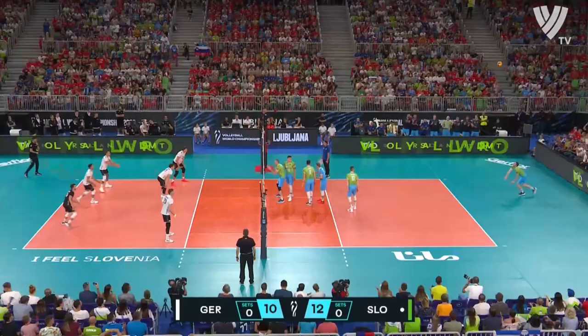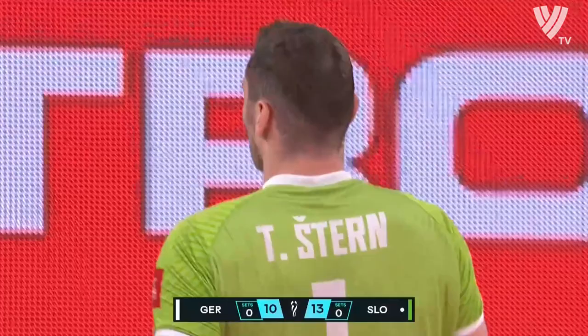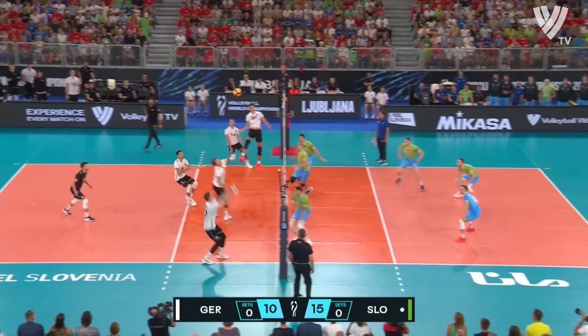Stern with an absolute screamer of an ace. Drilled at Julian Zenger, who couldn't get anywhere near it. And pace, dip, swerve, movement, everything. Adjustments. You can't adjust for a serve like that. Giving them a boost of energy here. Stern still there. Zenger with a much better take this time. And yeah, finally they can deal with it. Weber.